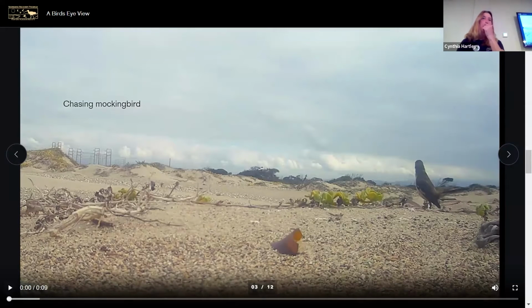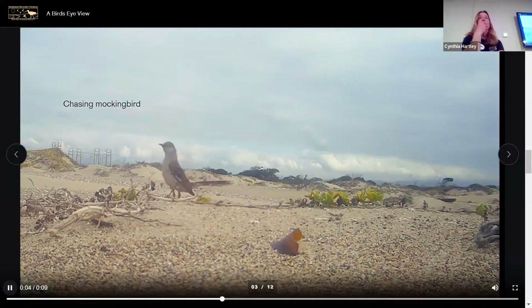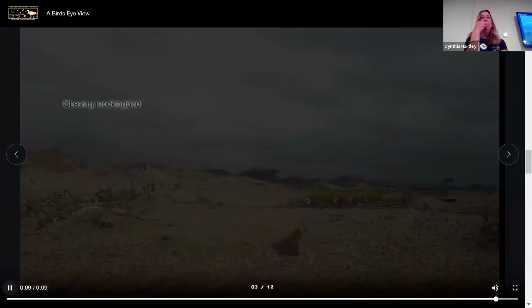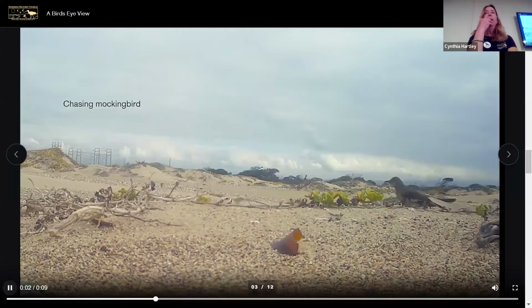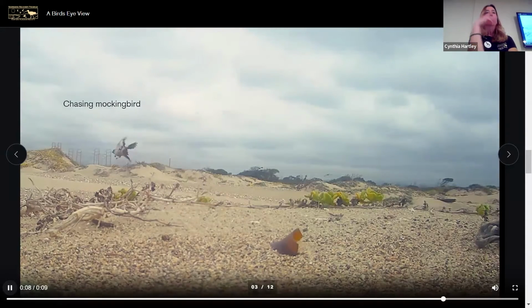So we did capture a mockingbird and a snowy plover disagreeing. Here we see the snowy plover display. That last bit I slowed down. The nest was right there, and that mockingbird had come through and was foraging. I don't think it was going after the plover. I've never seen, that I know of, a mockingbird predate a plover egg. But this plover was not taking any chances and was very unhappy with that mockingbird. There's another bird that flies across the back. I think that's also a mockingbird, so that's probably a pair.